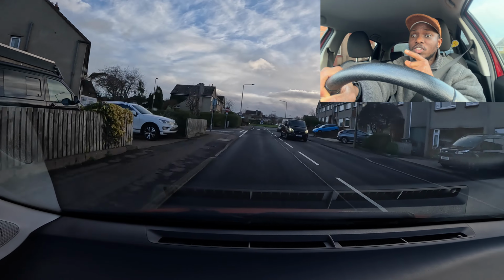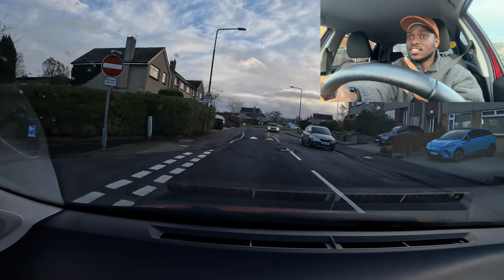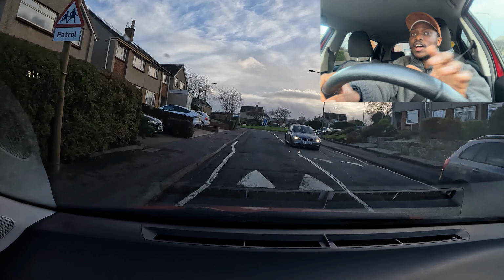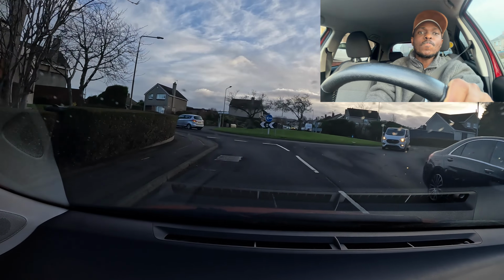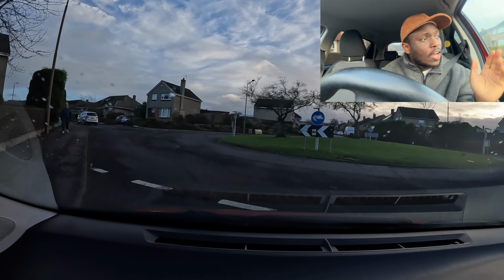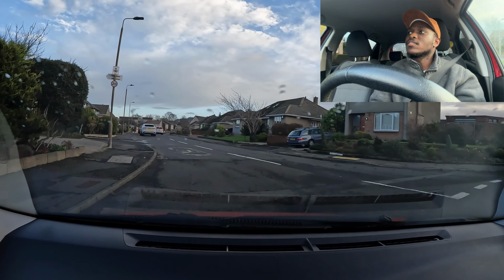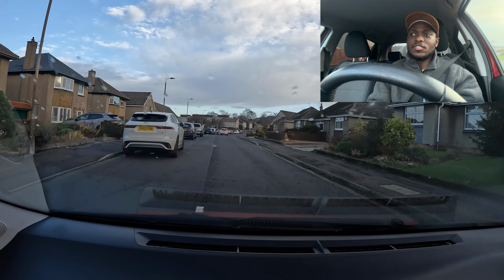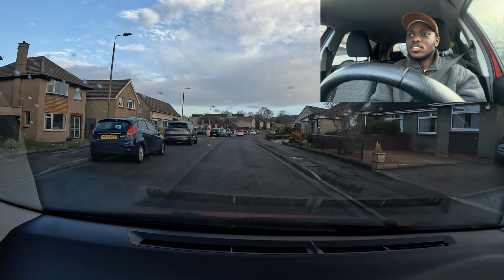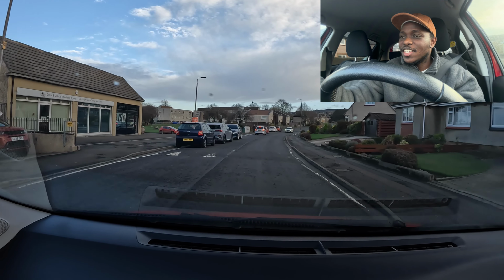Note, this road here is a one-way road. You can't enter it. Only cyclists can enter it. At the roundabout, first exit. So mirror, signal. There's no car coming from here. So we're going to do that. And we've looked at our mirror before coming out. That's the test center to the right, if you can see it.